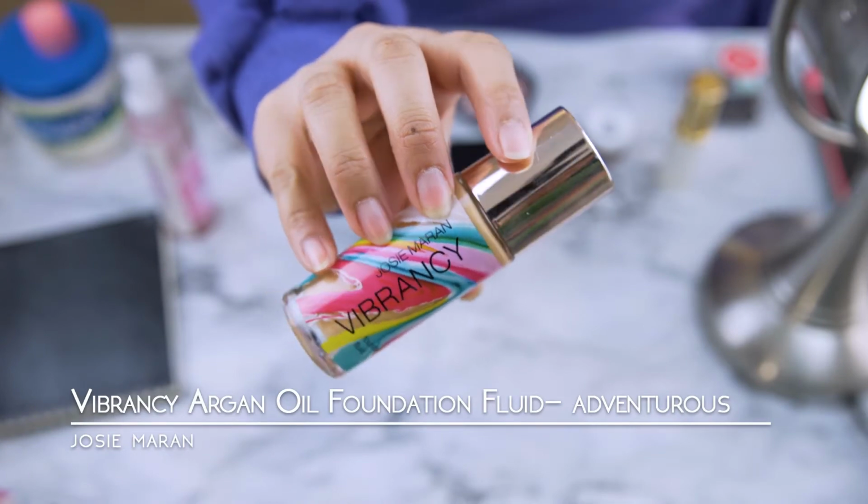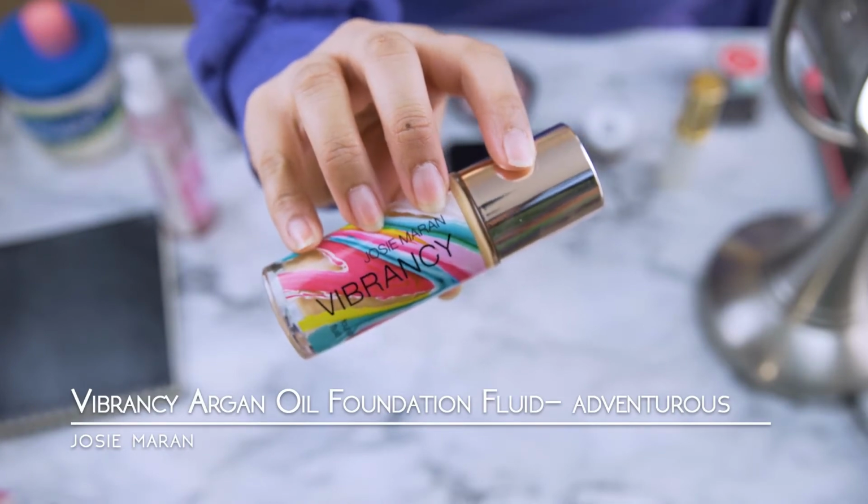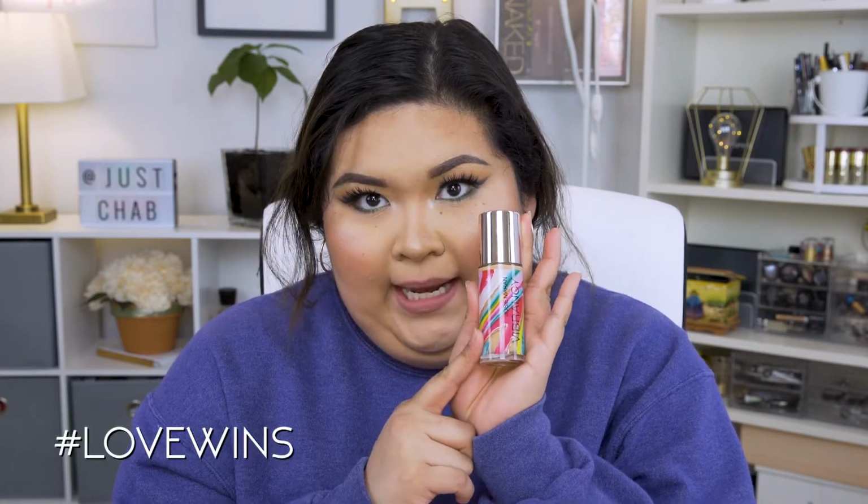Next, I have my Josie Maran Vibrancy Foundation, and I'm in the shade G55 Adventurous. And this joint right here is a beautiful bottle. Like, first of all, look at the packaging. A rainbow. Hello. Hashtag love wins.